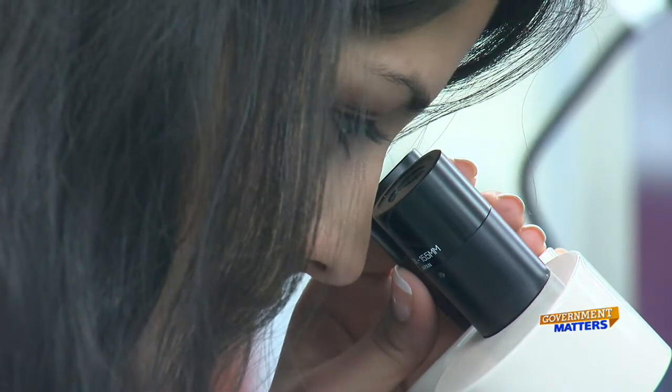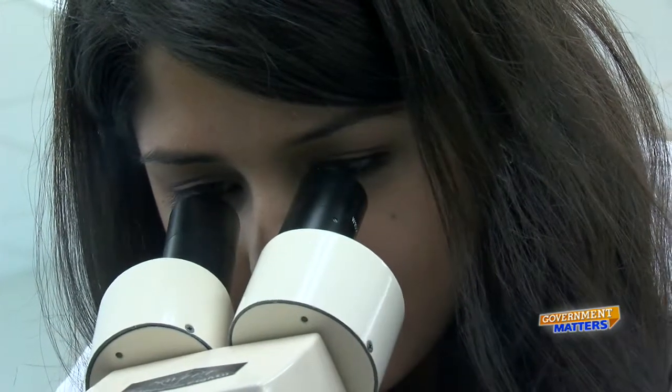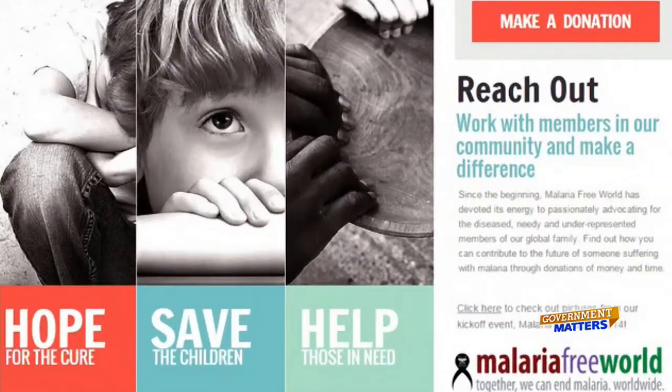I get to do parasite culture there. Since I'm over 18, I'm allowed to work with human blood, which is really exciting, and I'm doing vaccine studies. She also launched Malaria Free World nearly 2 years ago, which is an effort she says that's designed to raise awareness and one day eradicate the disease.